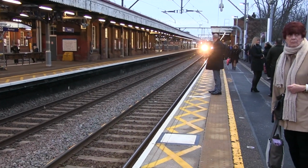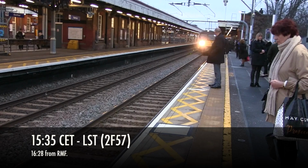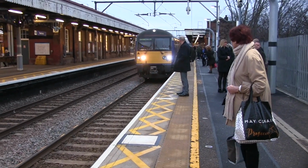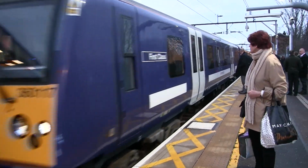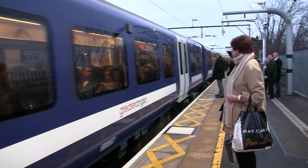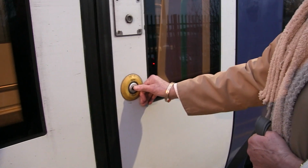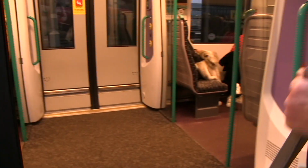Right, I believe we're getting on this train now, which is a 360. And it is heading for Liverpool Street. Details on screen, of course. Kevin on seat. It's like a Transpennine service, isn't it? This is Romford.